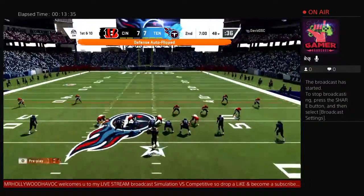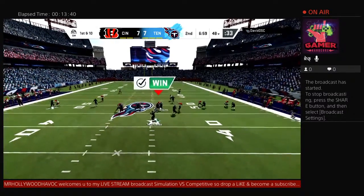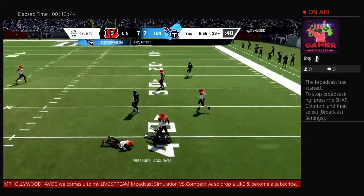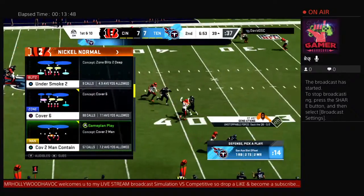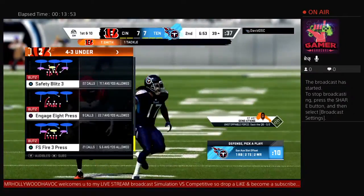Ready. H3, 218. Chopper. Let's go. They'll look to throw. Throwing right, and that's complete. And they'll get him down as he's inside the 40. 13 yards is the pickup for Tennessee and a first down.